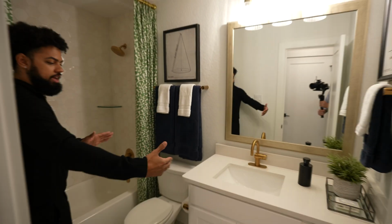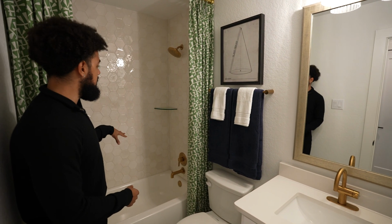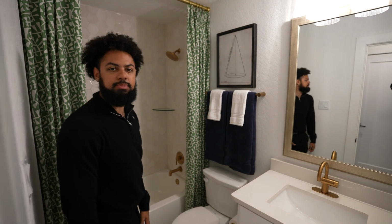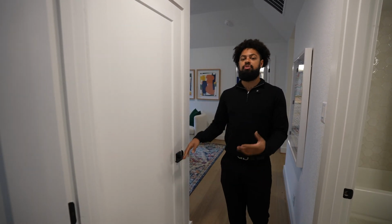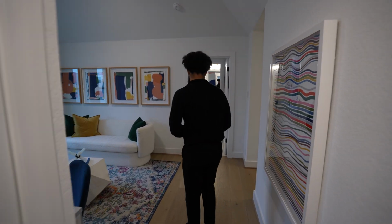Right here is going to be that bathroom that is servicing the hall or the second level. So you have single vanity that's a little extended with the tub shower combo. I really like the backsplash that they have going on in there. Something else I do want to notate is this is attic access, and it does have a lock. So if you do have little kids, that's perfect.